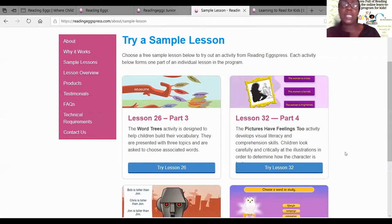Now, of course, it would take more than 4 weeks to get there, but I know that there are other options. And like I say, I waited until Thanksgiving time, so I didn't pay much for the year subscription. Okay, so here we will go into this is lesson 26.